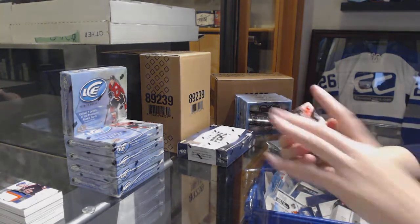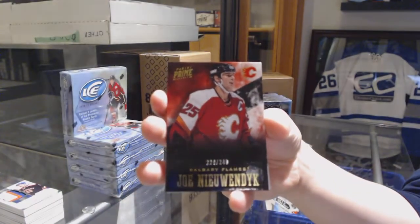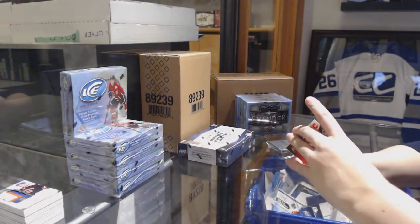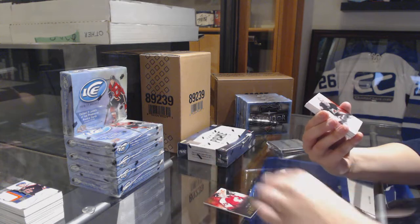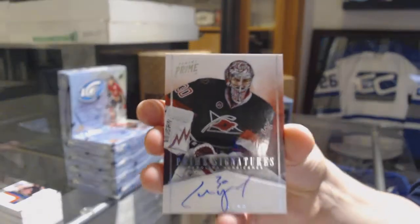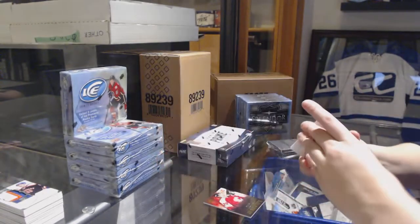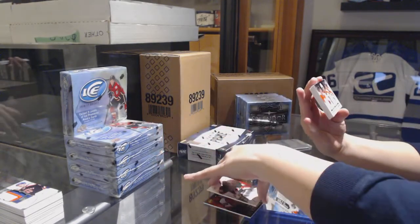We've got a base number 249 for the Calgary Flames, Joe Nieuwendyk. We need some Buffalo. Got a prime signatures, Cam Ward for the Carolina Hurricanes. And that one is numbered to 99.